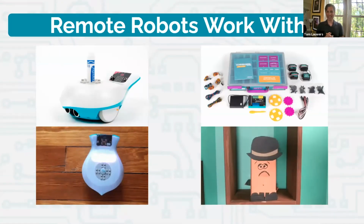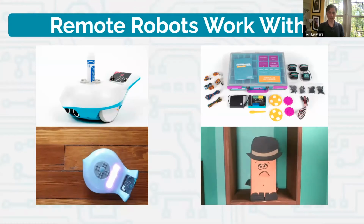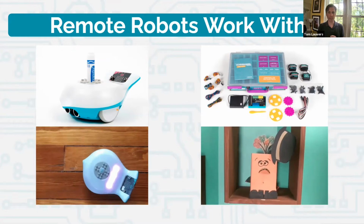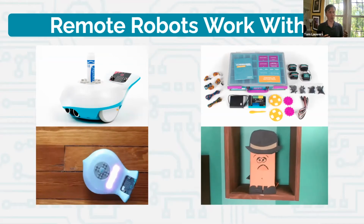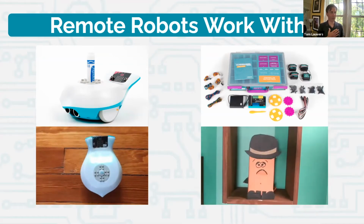So I realize now, about 5 minutes in, that I didn't actually introduce myself. I'm Tom Lauwers. I'm the founder of a small robotics company in Pittsburgh, Pennsylvania, called BirdBrain Technologies. We provide two products, the Finch robot and the Hummingbird robotics kit. The remote robots implementation that we developed back in March of 2020 works with both of our products, and it actually works with older versions of our products as well.